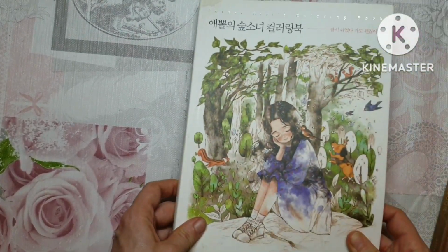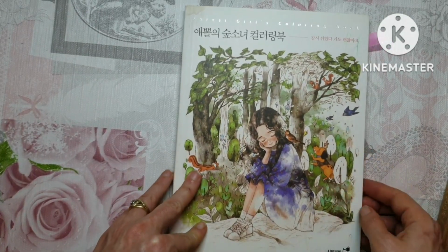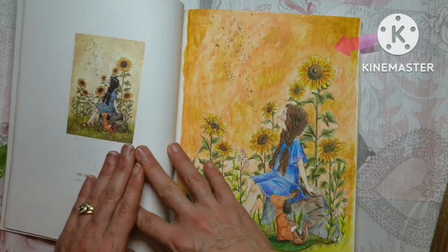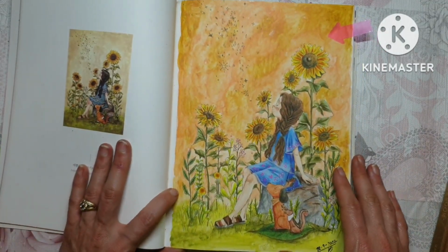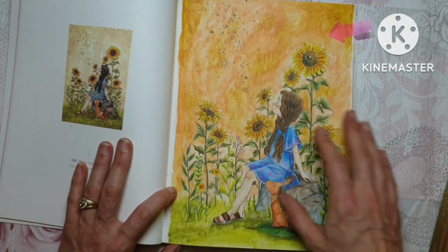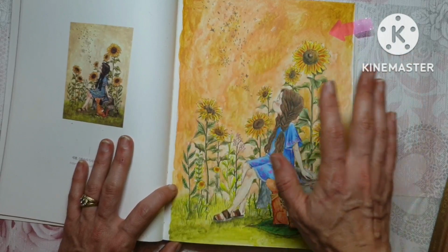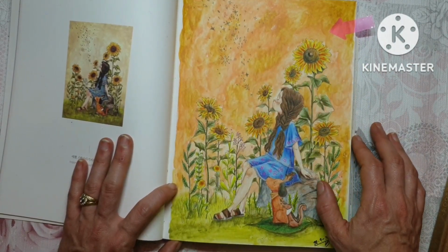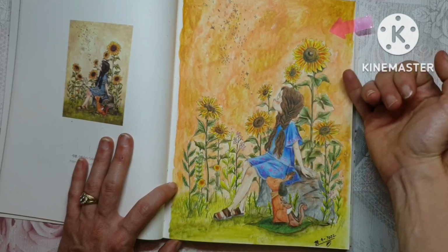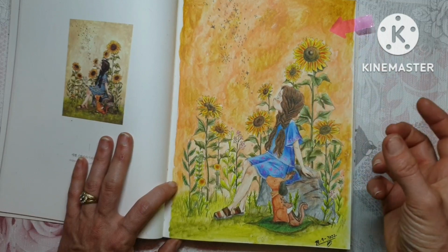Next is the Forest Girls coloring book by April, and I think I only have one completed page in here, which is this one. And this one I used Neocolor 2s as a base for pretty much everything, and for the background I feel disappointed in the background. I should have used a different color. It doesn't complement the sunflowers, so the sunflowers don't stand out.